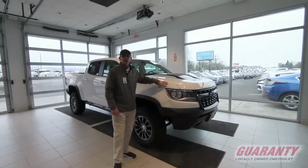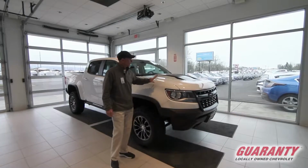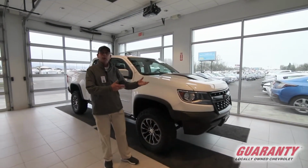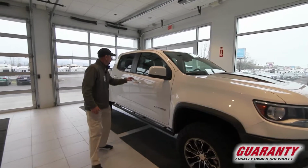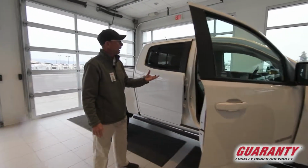Thank you for checking out our 2017 Colorado ZR2. Great part about this vehicle, it used to be the owner's wife's. She just happened to get a brand new one called the Bison Edition. Great vehicle, great for off-roading. This happens to have pretty much every option you can get on it.